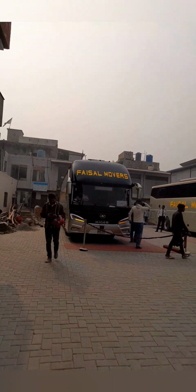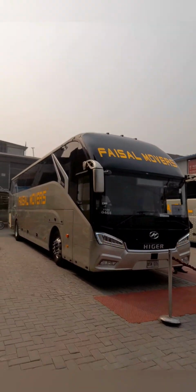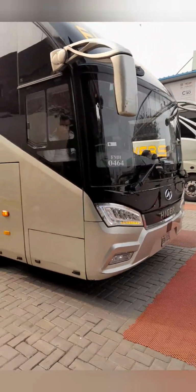You can see this is a coach. Very nice luxury coach. Fully air conditioned, TV, everything. We'll be leaving in 10 minutes towards Islamabad.